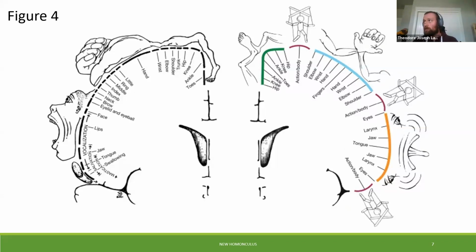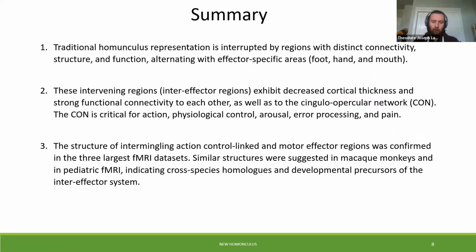They have evidence from clinical neurology and similarities to sensory systems. So they suggest this is a network for mind-body integration. Yes, I have about 8 pages of notes, but I'm not going to read them to you.